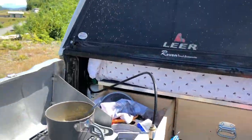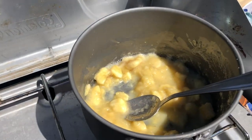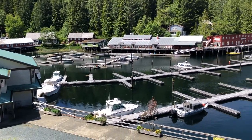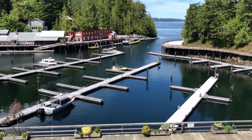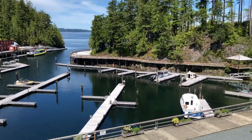Nice and sunny. Getting ready for a kayak. Got the bananas boiling. We just finished lunch. We're parked close by. Here is a view of Telegraph Cove from the top. Looks like, you know, not too much to see in here, but it's gonna open up beautifully once we get out through there on a kayak.